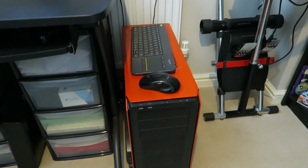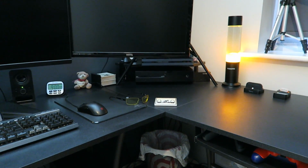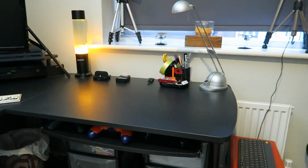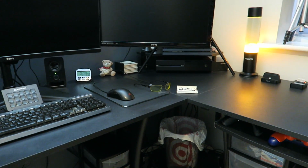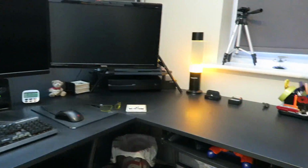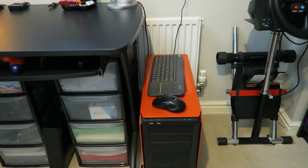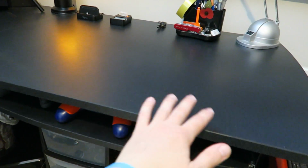So when it comes to setups like this, things can change. The consoles might change to be a PS5 and the next Xbox. This might be upgraded to a better PC, but generally, because I've found a setup that works, and you can evidence that from comparing this to the 2017 video where it's pretty much exactly the same setup, when I find something that works, I like to stick to it. So this is generally going to be my setup, unless there's a major change, like a completely new desk or something.